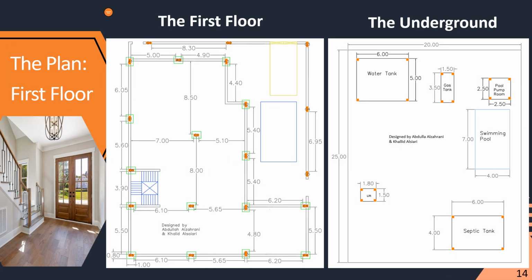As we can see here, the plans for the underground and the first floor. At first, we made the foundation for water tanks, pool pumps, swimming pool, gas tank, lift, and septic tank. Then at the first floor, we started putting the footings for the columns and numbered each column to easy track them.